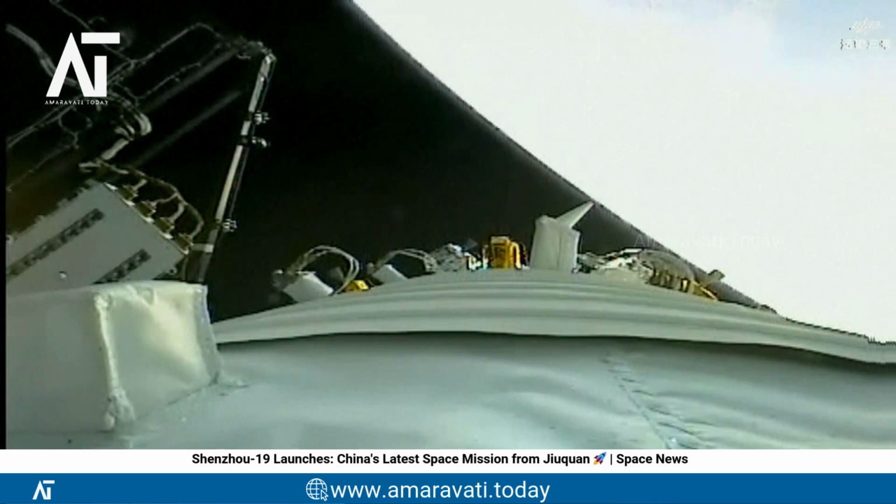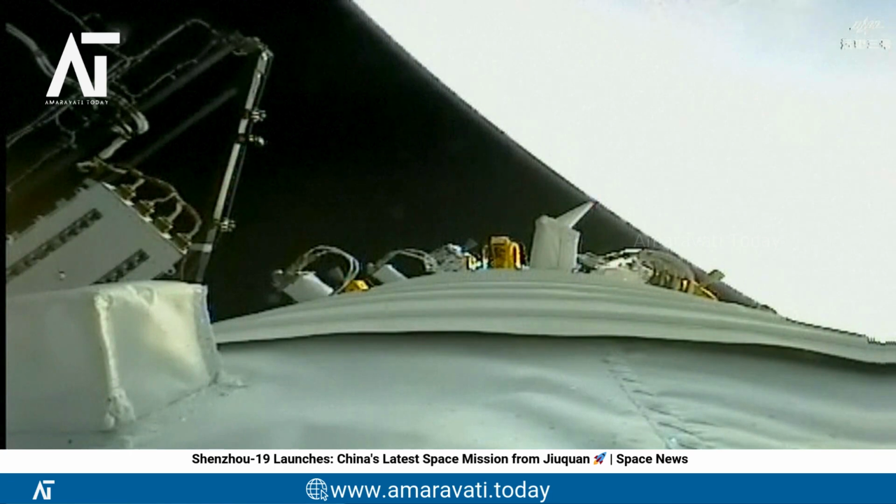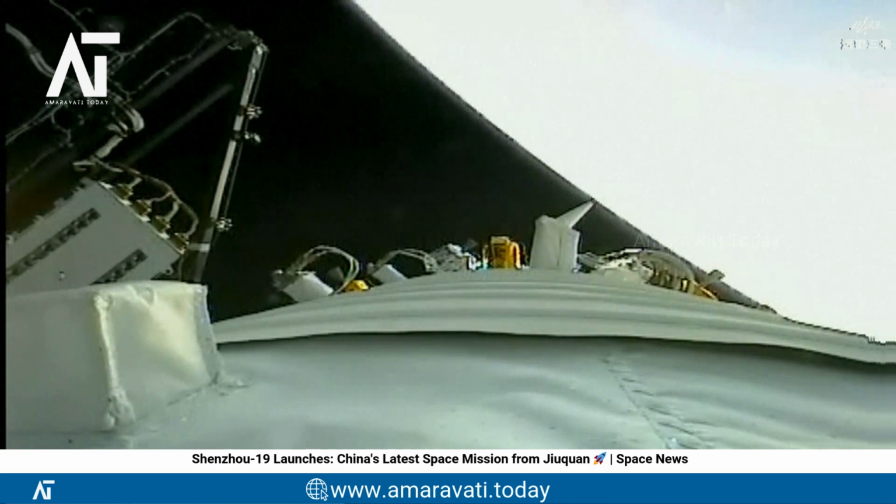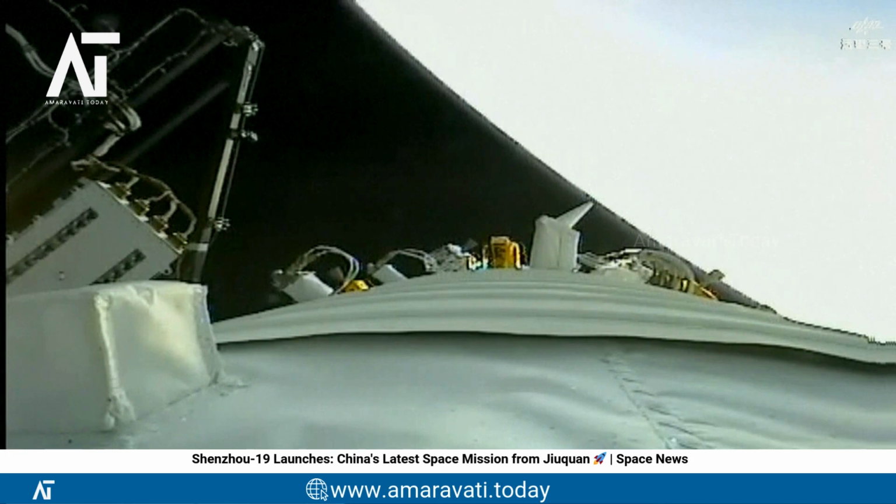Okay, both the space tracking ship Yuanwang 3 and also the Tianlian data relay satellite have a normal communication link with the vehicle. So we have redundancy measures, both from the sky and from the sea.